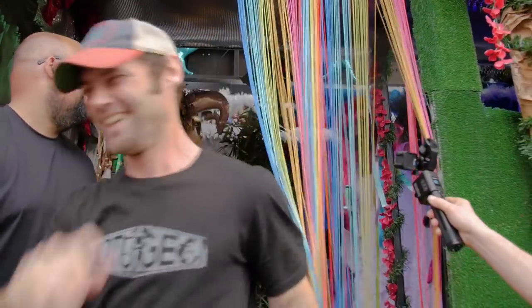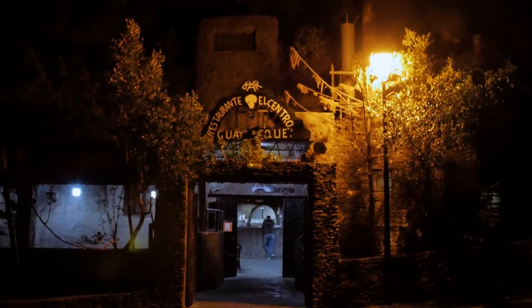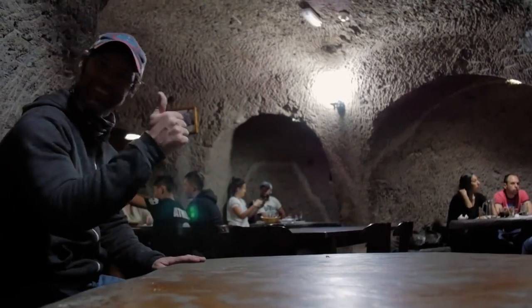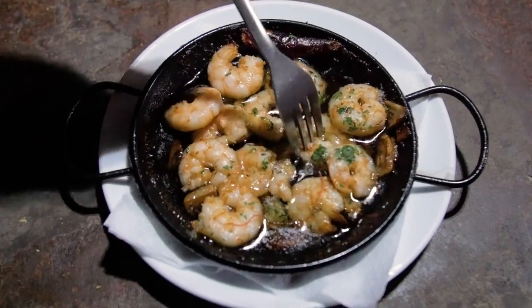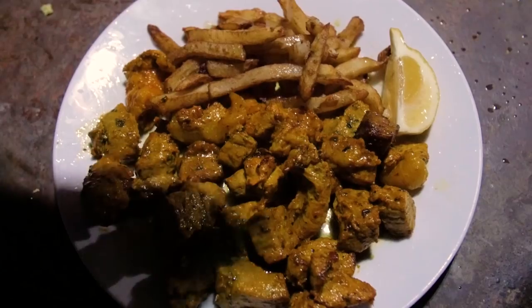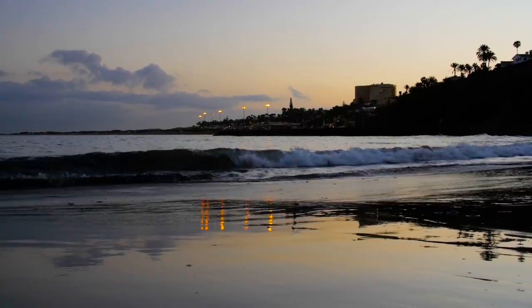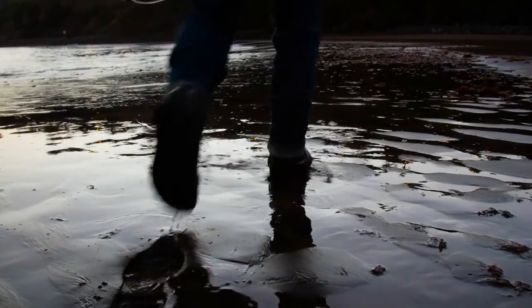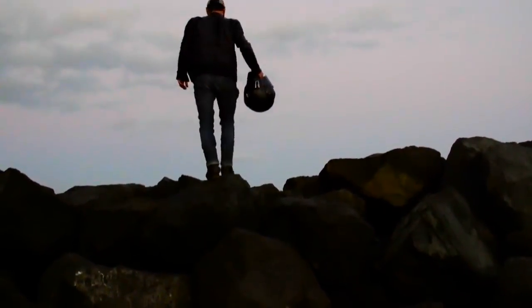Once off the party bus, it was then time to eat. This time, I went to a family-run restaurant that serves up homemade local dishes in a unique mountain cave. Bon appetit! It had been a great day of riding on the Gran Canaria island. I'm excited to see what tomorrow brings.